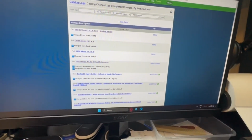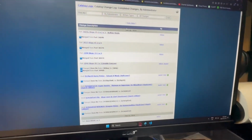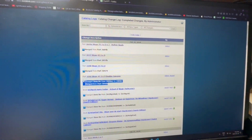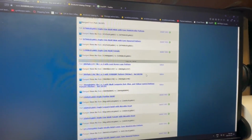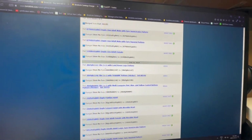It's not like it's going to be happening very fast. I think I said that already. But today is the 16th. It's already 7 p.m. They've merged the one slope here, another slope, and another slope, and another slope. But that's all. Yesterday they merged the 1x3 bricks for just the frosted, and then nothing else. And then the day before is just some renumbering because it was before the 15th.